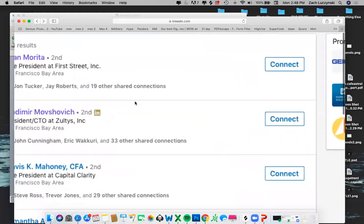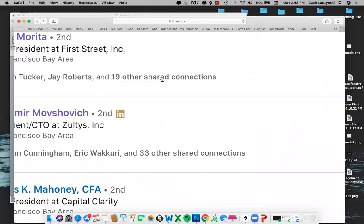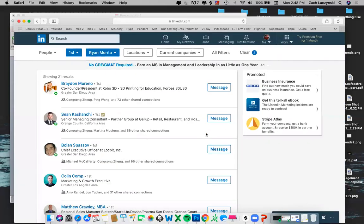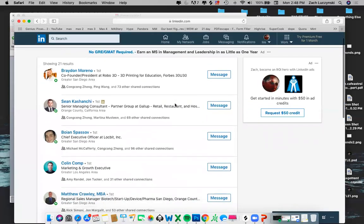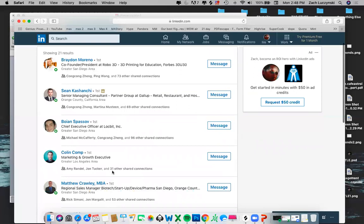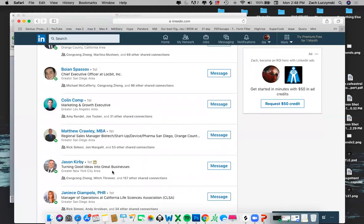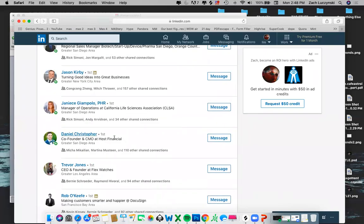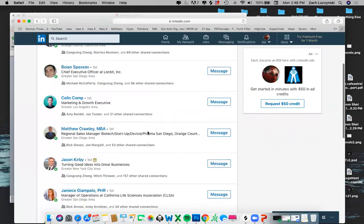Go right here and you'll see shared connections. These are the people that you know in common with this person. So you go right here, and these are all mutual connections that we have. So Colin, I know Colin a lot better than I know Ryan. I know Jason Kirby, and I know Daniel. So there's 3 people.